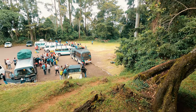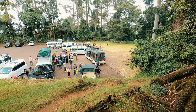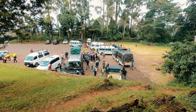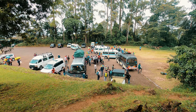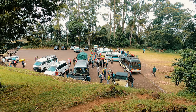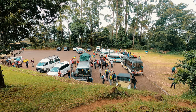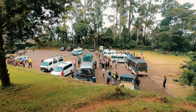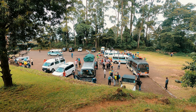And this is it. We made it back to where we started. Safe and sound. Some of the porters here, singing from another team, popping beers and champagne as they say goodbye to the tourists that made it all the way to the top.